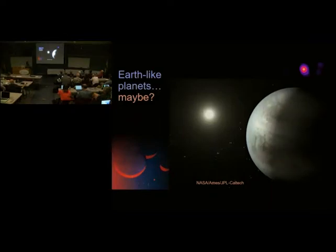Check. It's a little big, so it's about 1.5 times the radius of the Earth compared to 1, and that's about where we think that things transition from being predominantly rocky to volatile-rich, more like mini Neptunes.